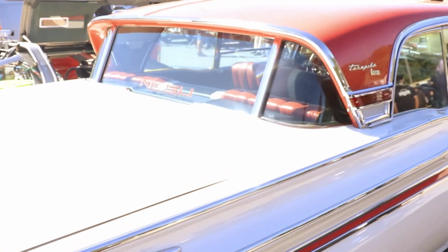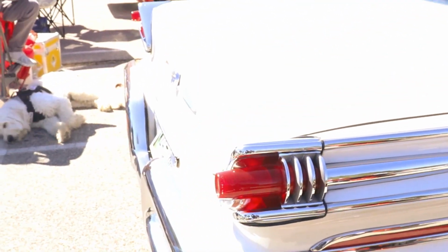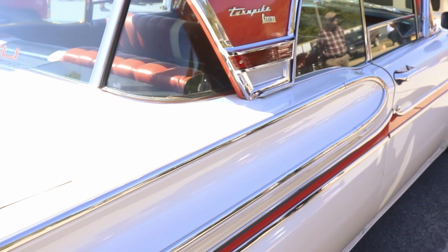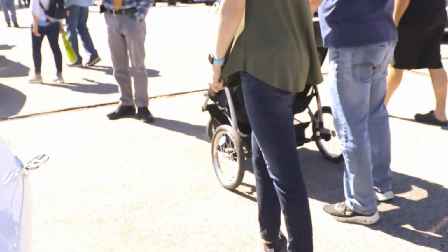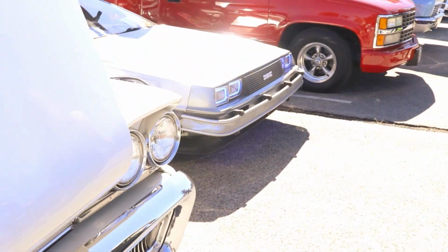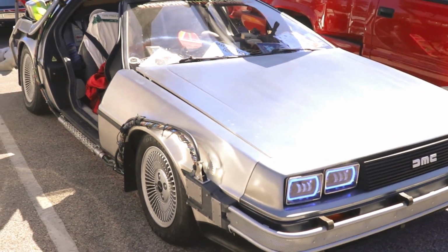I like that back glass. Oh wow, yeah, that's neat. That's cool. Got the tail lights. It's slick. Oh really? And then we got the DeLorean. Back to the Future.